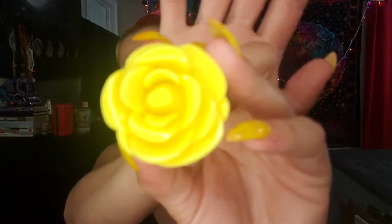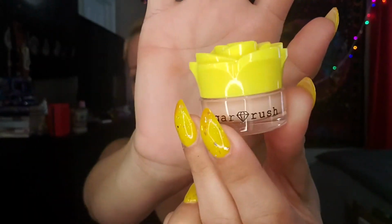Oh my god, y'all, look how cute this is. Look at how cute. It's a little flower. That is so cute. Oh, look how tiny it is. Okay, I'm a little too excited about this cute little flower, but look at it. I just want to put it in my hair.